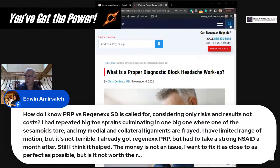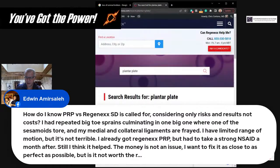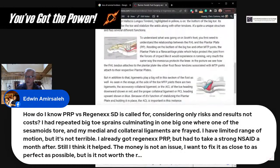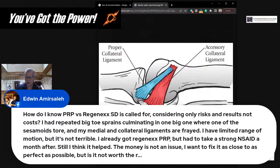So if you go to the blog, since we got that up, let's see, which one was it? I think it's on plantar plate. I have like 3,000 blogs, so sometimes I can't find the one I need. Yeah, so this is a good one right here. It talks about plantar plate, the collateral ligaments that you're discussing here. So plantar plate down here, all the different collateral ligaments we're talking about.